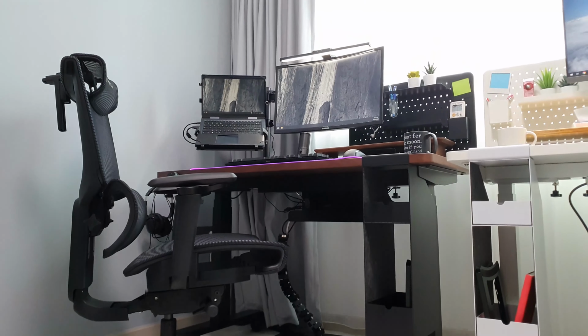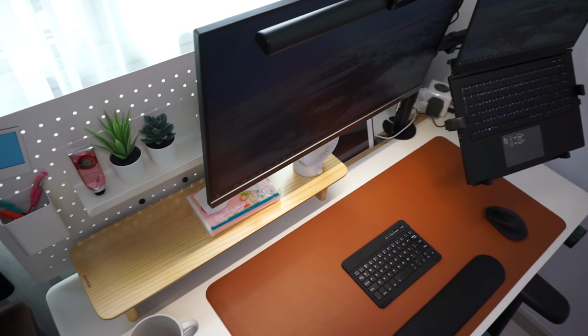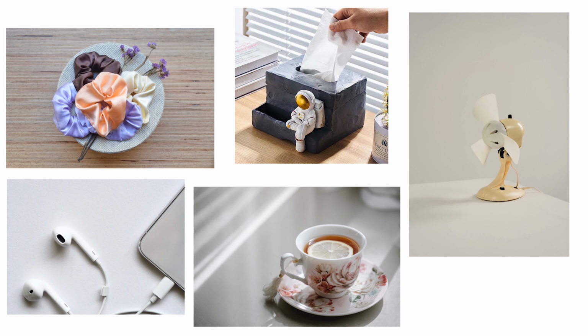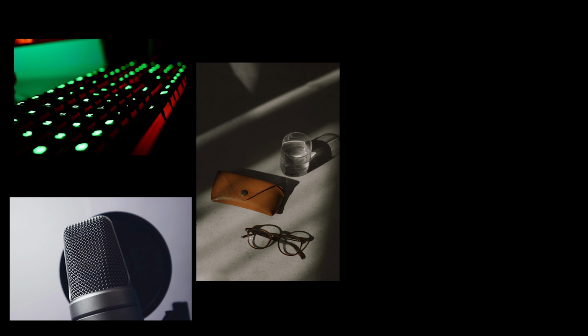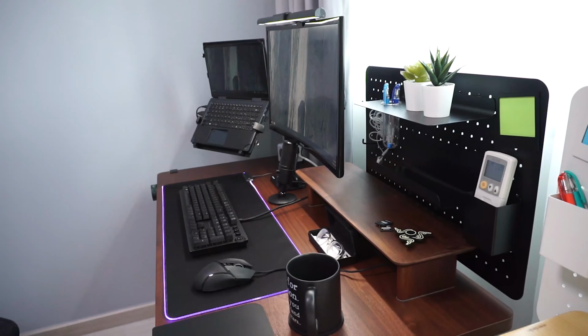Essentially, the husband cannot take my mess and I cannot stand his OCD. For example, I will always have my rubber band hair ties, tissue paper, desk fan, warm tea and earpiece which are always lying around on the desk. And the husband will need his external mic, external keyboard, spectacles box, 2 laptops, 2 phones and 1 iPad.